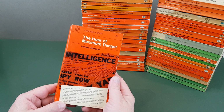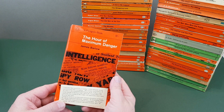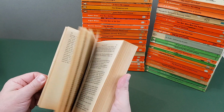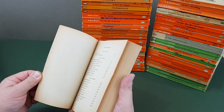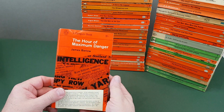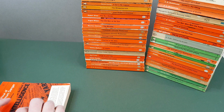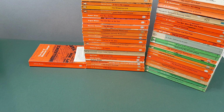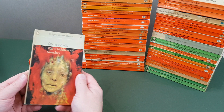2091, The Hour of Maximum Danger, James Barlow. So there's loads of these that I've not got, of course. You know, there's big gaps and the numbering jumps around quite a bit. Cover design, Derek Birdsall. However, that's the fun of collecting Penguins. You're never going to get them all. So it's an ongoing hobby, really.